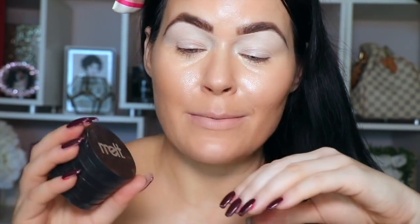But inside is just the most gorgeous, pigmented, smooth eyeshadows. And I said, why have I never shown you guys these before? Because I know you guys love makeup, and if you love makeup, you will love these so much, because it just makes you look amazing. And isn't that the point of makeup in a way? You want to look amazing. So this is actually eyeshadow that makes you look amazing.